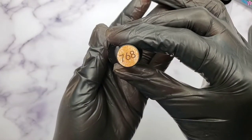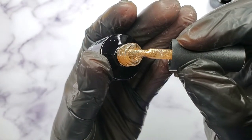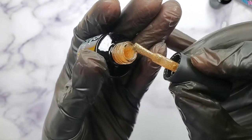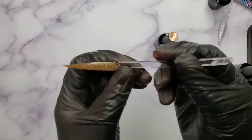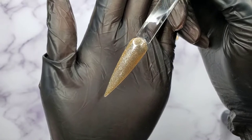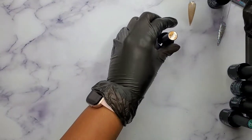So the next one is 768. This one isn't holographic. It's more of a fine glitter than the other one. It had more of a medium and fine in it, and it's a gold shimmer. And this is what it looks like. And like I said, they're not that opaque, but I guess it's because it's glitter. So it just depends on how opaque you want it. But this one also has two coats on it.